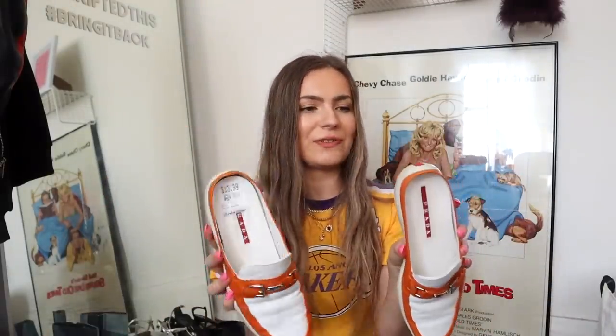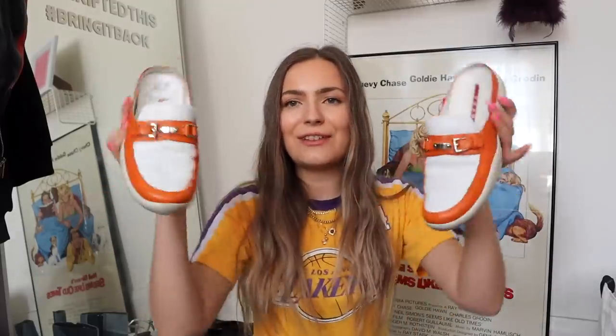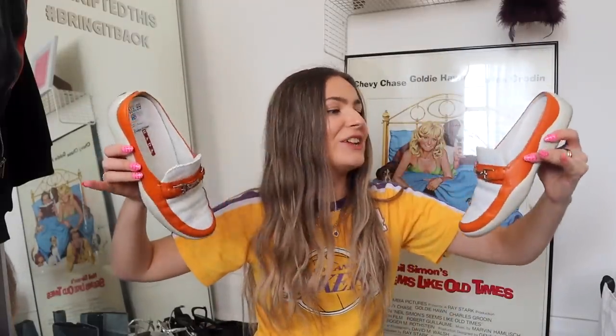So I did score something from Prada, and these might be hideous, but also at the same time, I'm kind of like seeing how these can be played into the summer looks this year. So I remember when this Prada style was huge, and these are just like the slip-on loafers that I guess have been pretty popular for the last few years in terms of like Gucci doing them and all that kind of stuff. And I'm very big into orange. I just need to figure out how to wear these.